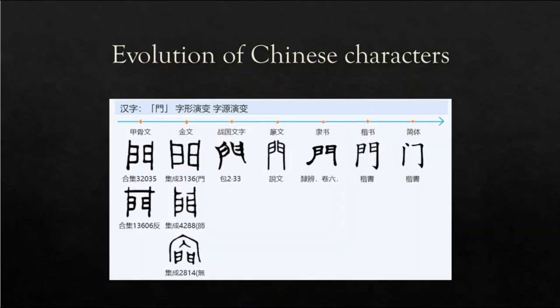Pretty much all the characters we can trace down and see the change from the very original oracle bone. And then this is the Zhanguo, the Warring States period. And then it evolved into Zhuanwen, Lü Shu. And this comes all the way through Han, Tang, Qing. And then Kai Shu is the regular script now and the traditional form. And after 1949, when the People's Republic of China was founded, we now have the simplified version.